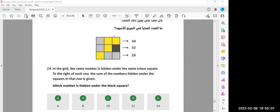And the grid: the same number is hidden under the same color. For example, if the number hidden under the one, it will be the same everywhere it appears, and under the gray and the black, another number. So the same number is hidden under the same color square. To the right of each row is the sum of the numbers hidden under the squares. If you add the three numbers here, you will get 34, and the three numbers there, 32 and 26 and so on. The sum of the numbers hidden under the squares is given at the end of each row.